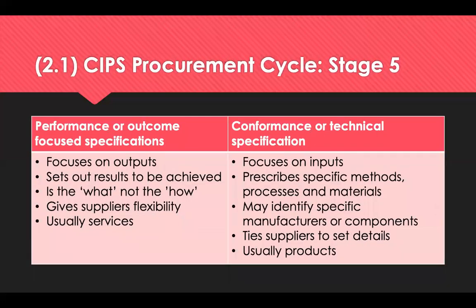So the document that I mentioned that needs to go into your RFQ or ITT, one of the important ones is the specification. This sets out the requirements for the goods, services or works that you're buying. But there are two different types and it's important that you pick the right one. So a spec can either be a performance-based spec or a conformance-based specification. The performance one focuses on the outcome. So it's on what needs to be achieved.